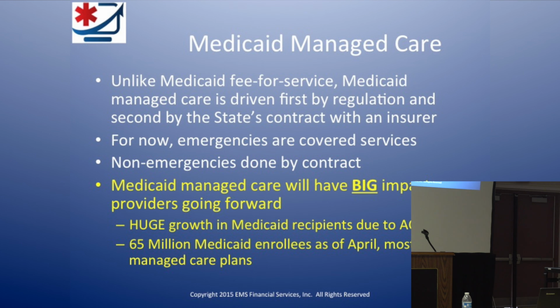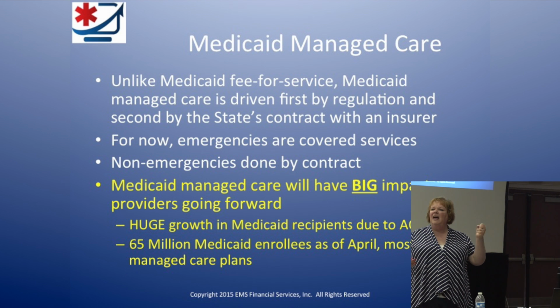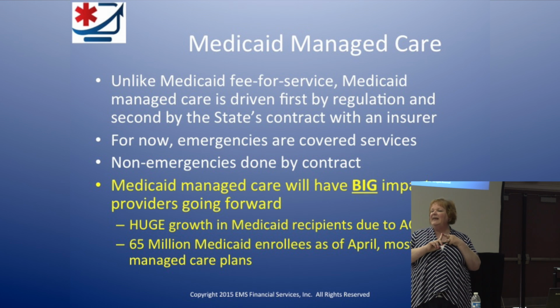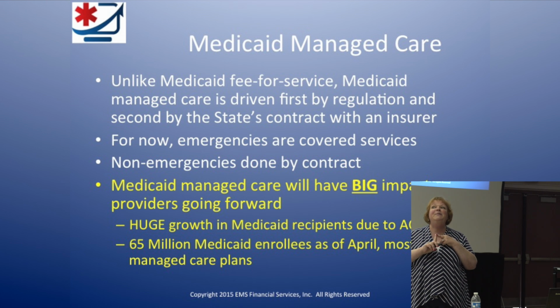So how do you find out what to do? Two things you can look at on your state's website. You can find the actual contract that exists between the state of Louisiana and the managed care plans. And within that contract, it will say what those plans are supposed to cover. That they're supposed to cover emergencies, what they are supposed to do as far as non-emergencies, what they can or cannot do as far as cost sharing and co-pays go. It will be outlined in the state's agreement with the plans. So find that information and read it in case you ever need to copy that section and email it to somebody.